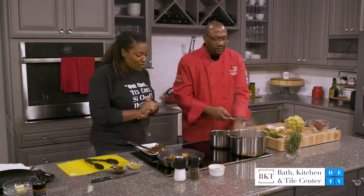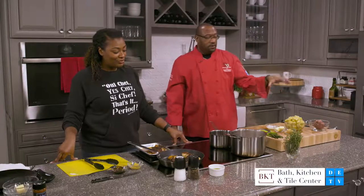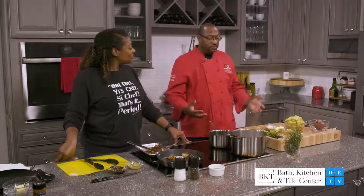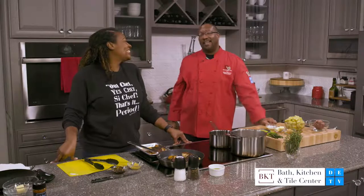All right, so when we come back, everybody, we are going to dig into how to make these sweet potatoes. We're going to finish up and plate the chicken with our trumpet mushrooms, and we're going to get to do a little taste test, my favorite part, with Chef.